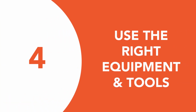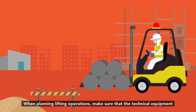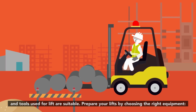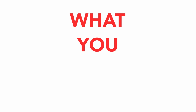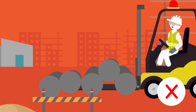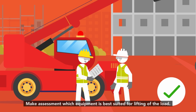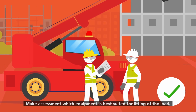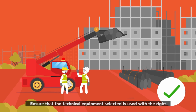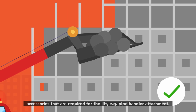4. Use the right equipment and tools. When planning lifting operations, make sure that the technical equipment and tools used for lifts are suitable. Prepare your lifts by choosing the right equipment. What you shouldn't do. Use equipment that is not suited for the item being lifted. Lift an item that is not secured correctly. What you should do. Make an assessment as to which equipment is best suited for lifting of the load. Ensure that the technical equipment selected is used with the right accessories that are required for the lift. For example, pipe handler attachment.